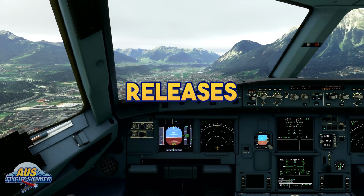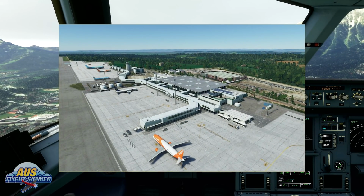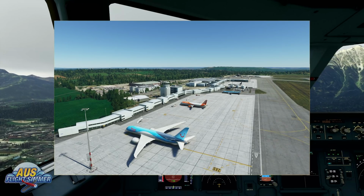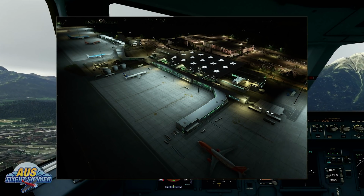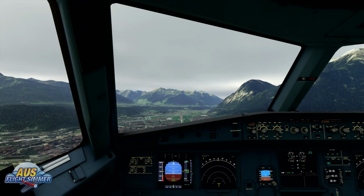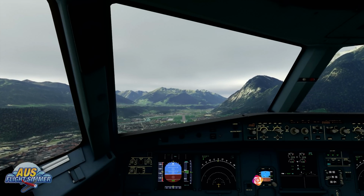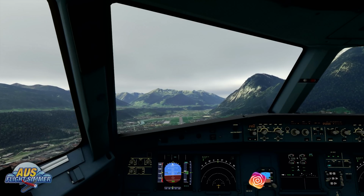This week, UK 2000 releases its first Microsoft Flight Simulator product, Bristol Airport. The team at UK 2000 mentioned this is not a direct port to the sim, it's been completely redeveloped for the new sim. Bristol is home to many low-cost airlines and is one of the busiest airports in the UK outside of London. You can pick up your copy of Bristol from UK 2000 directly from their store, and if you have previously purchased a version from X-Plane 11 or P3D, you can get a 50% discount.